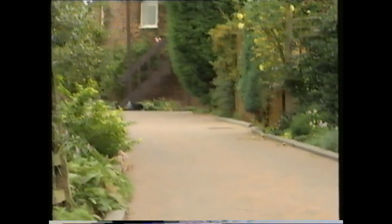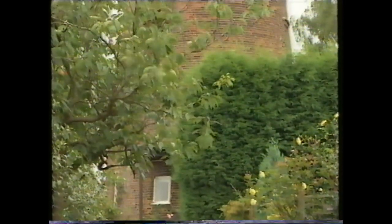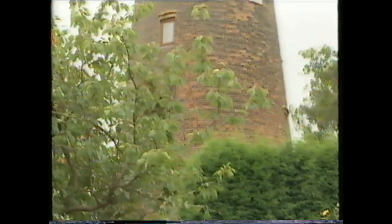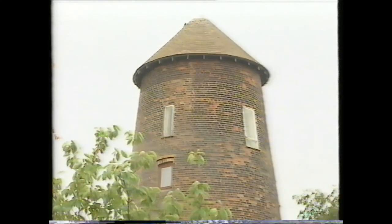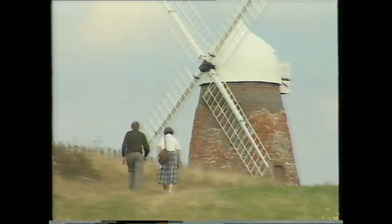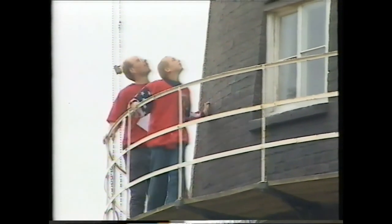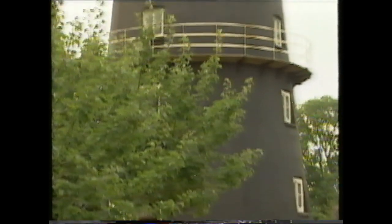The fate of some mills is to be turned into houses, which must give new meaning to the experience of high-rise living. Today, most of the restored mills are open to the public. The visitor can experience the thrill of seeing a machine driven by an untamed natural force and see the ancient skill of flour milling, providing the wind is blowing, of course.